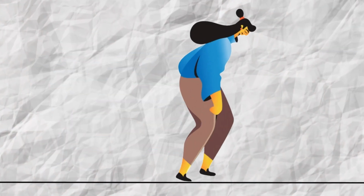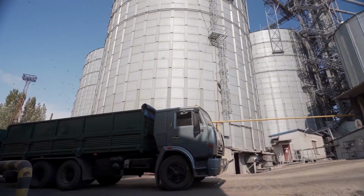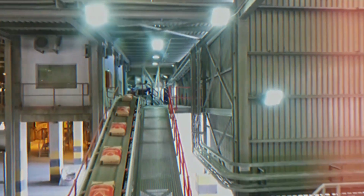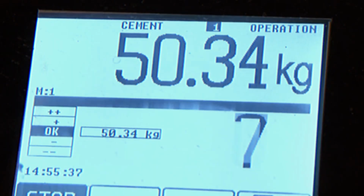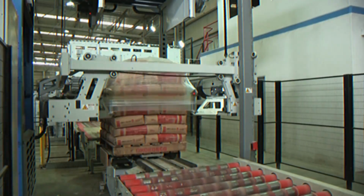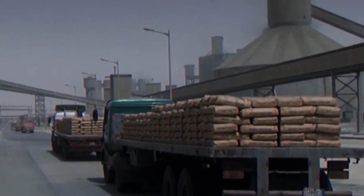When it's time to leave the silo, cement can take one of two paths. For bulk orders, it's loaded directly into specialized tanker trucks or rail cars. For smaller quantities, it's time for the bagging process. High-speed machines fill and seal bags with precision, typically in 25 kilogram or 50 kilogram sizes. These bags are then stacked on pallets, ready for their journey to construction sites, hardware stores, and anywhere else cement is needed.